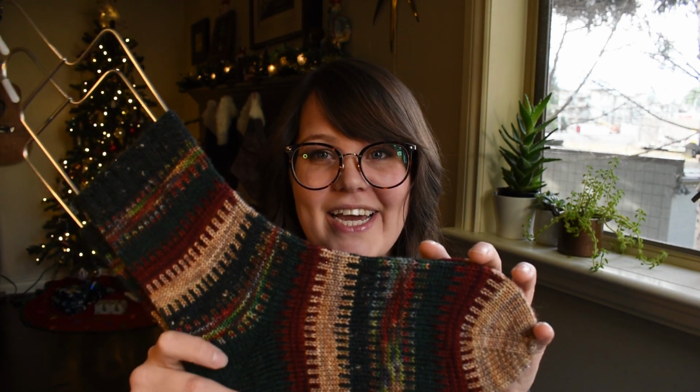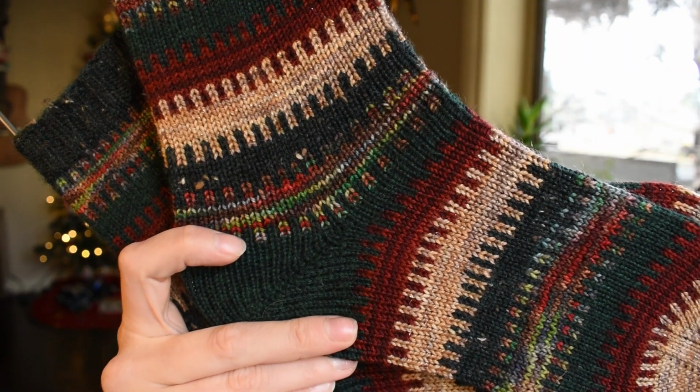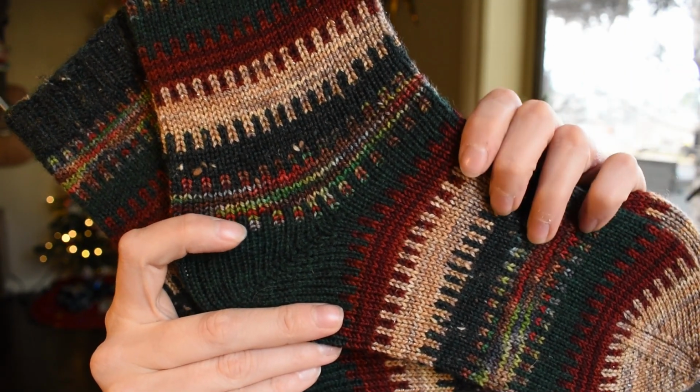All right, so the second finished object are these guys, and this is a pair of Sprocket Socks that I made using just some minis and scrap yarn that I kind of had lying around in this moody kind of Christmas palette. So I don't know all of the yarns that I've used.